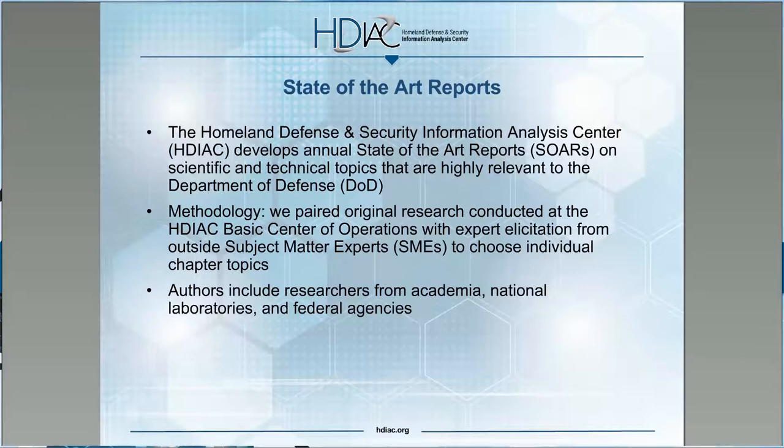For this particular report, we reached out to subject matter experts within our network, and we'll talk a little bit more about that at the end of the presentation if you're interested in becoming a SME with our center. We also drew on research that we conducted here with our experts at our basic center of operations. Our authors covered a broad range of researchers from academia, national labs, and federal agencies, as well as support here from HDIAC.